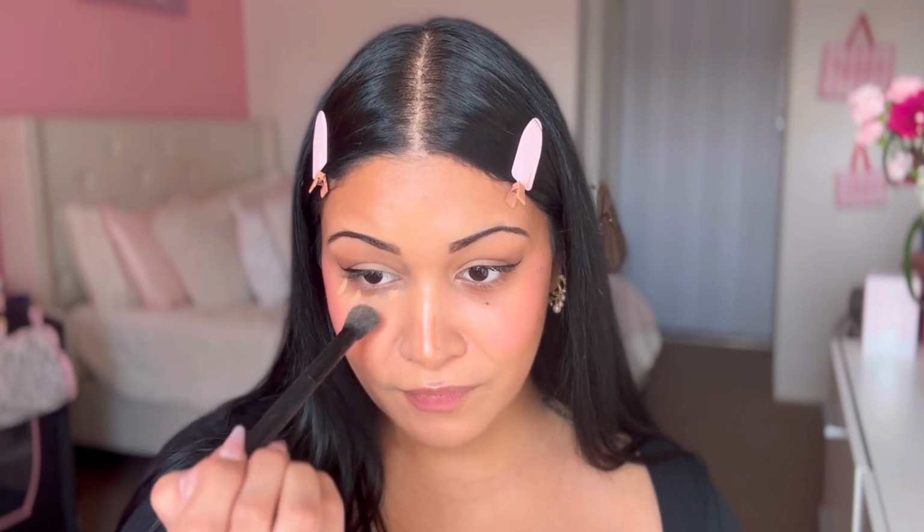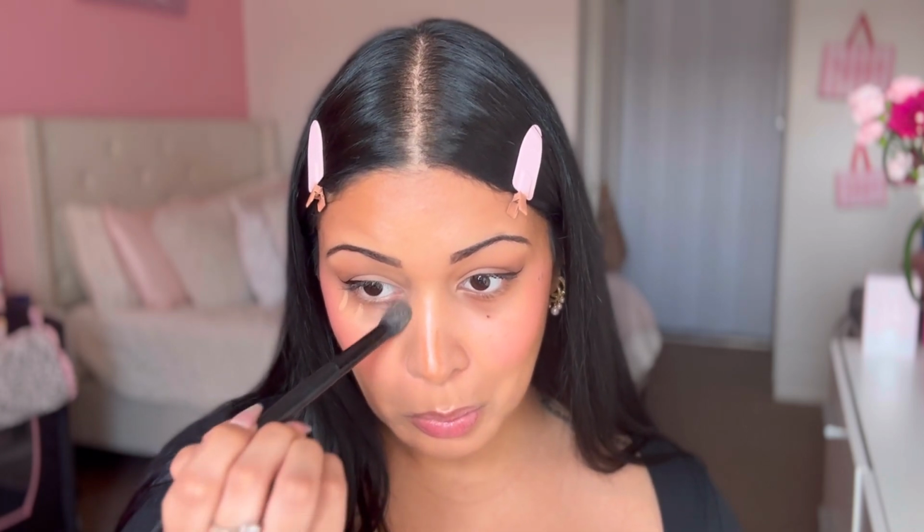It feels lightweight. When I applied it, it felt very lightweight. I think a concealer that, I'm sorry, I cannot talk and do my makeup at the same time.